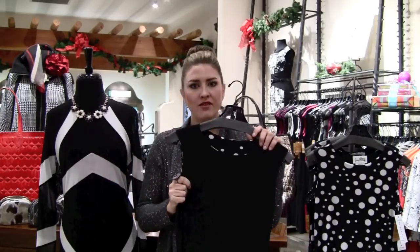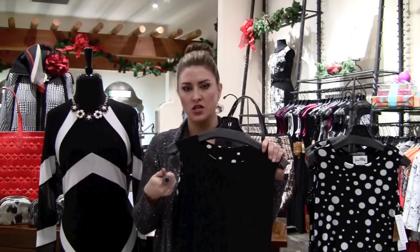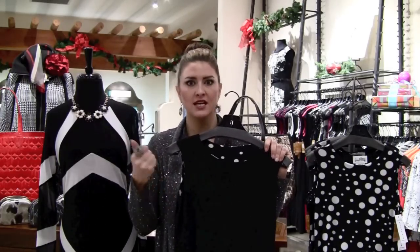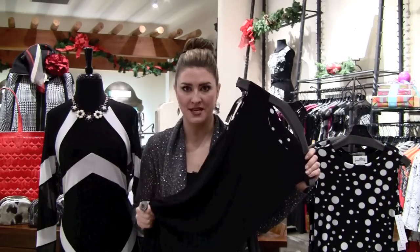And what I love about that is that, right now you could put your favorite blazer, you could put a fun cardigan over this, you could put a jean jacket, a leather jacket. There's a million ways to use this. This is a foundation piece, a basic, right?